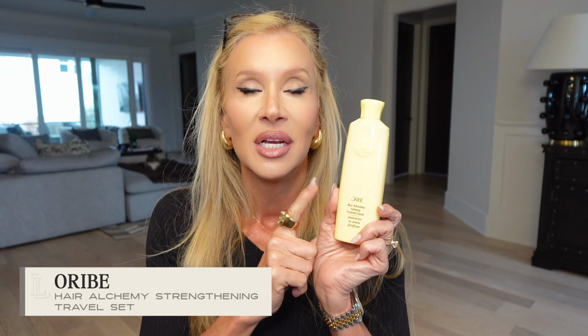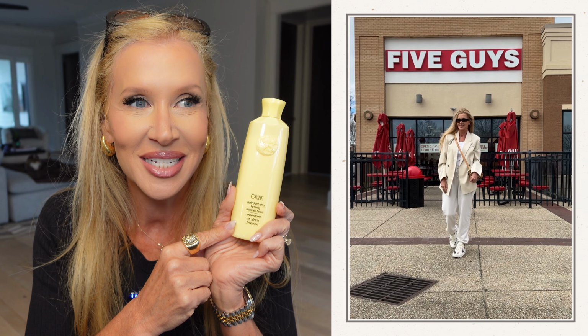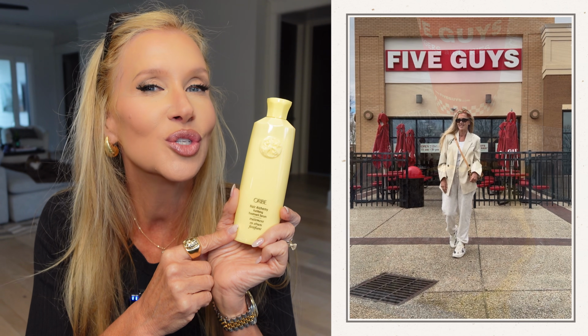So this week I ordered the Oribe Hair Alchemy line. I went on, I think Sephora, and they have a travel set. One of you had told me to run back to Oribe and get this line, so I ordered it right then to try. And then the other day we went to Five Guys and I was right across the street from the salon that sells this line. So I couldn't wait. I just went in there and got it.